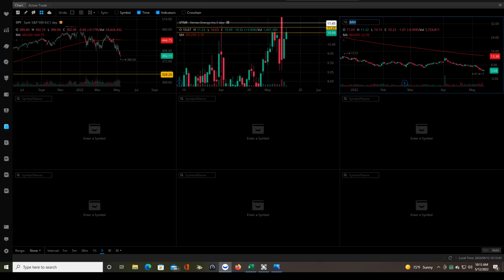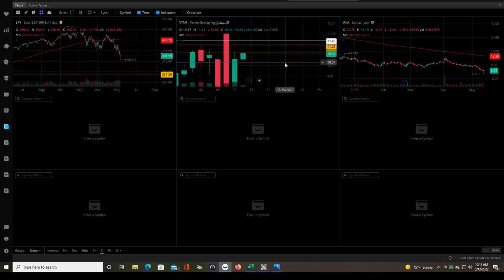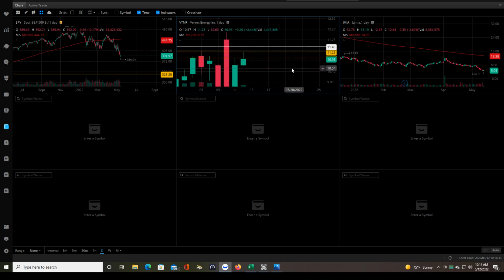I'm just looking at the screener one more time because now we're getting a lot of things popping up that we weren't seeing before. So I want to be very careful that I don't miss anything. Yeah, it looks like we've covered everything. So really our only hope at this point is VTNR, and it's not looking very good. It's trading below even its previous session high right now.